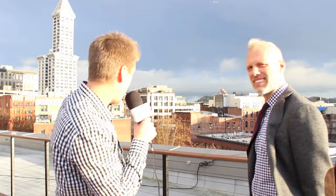Awesome, great. And then let's just look over here because people will get a sense of where the building is. If you look this way with the stadiums in the background, of course, Smith Tower. You're right here on the edge of Pioneer Square. Talk a little bit about Pioneer Square versus Fremont or South Lake Union or some of the other tech hubs. Why did you decide to stay rooted here in this neighborhood versus moving elsewhere?